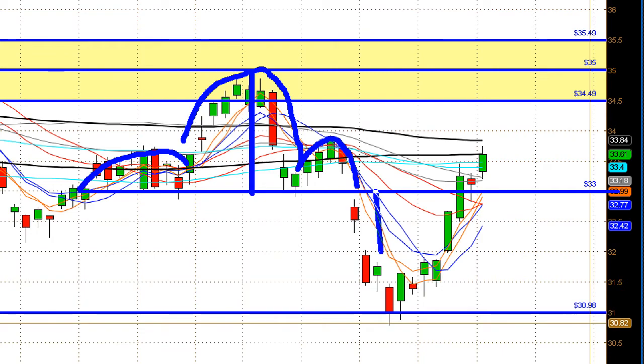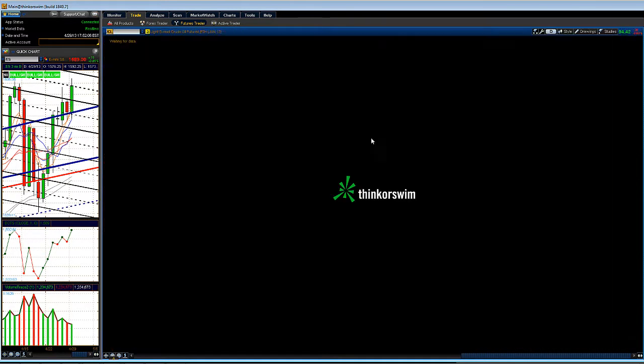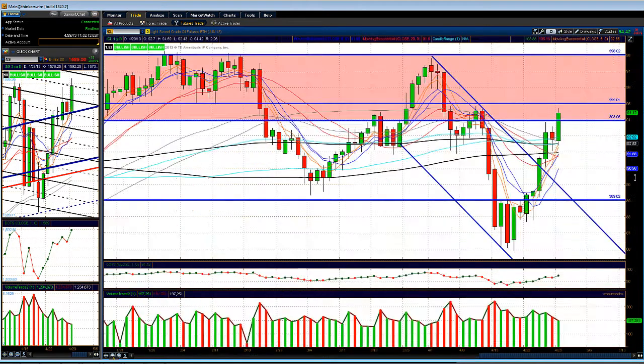It looks cleaner on the crude oil futures. Actually, let me go ahead and do that. I can show you guys the crude oil futures, and you can see the pattern for the head and shoulders breakdown that caused that weakness in crude oil. You can see how that recovered pretty well.